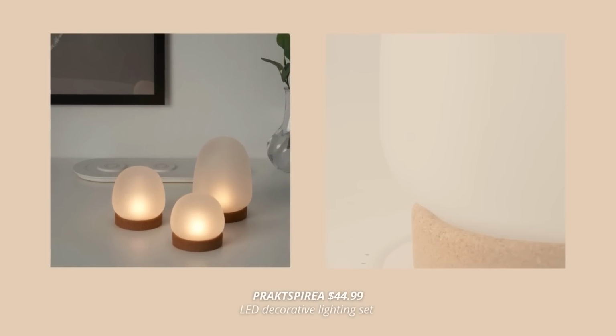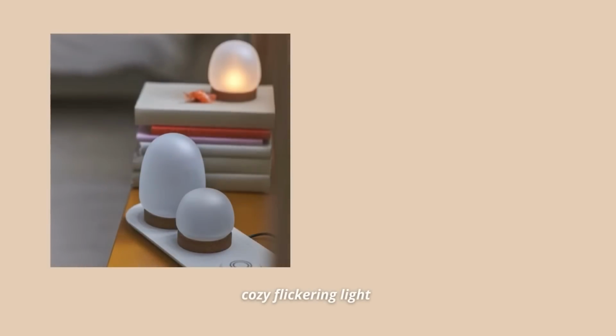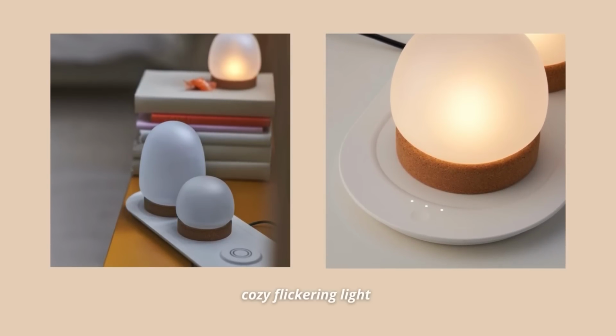We are starting off with this set of 3 LED table lamps. These 3 battery-operated lamps are so decorative, they glow with a cozy flickering light reminiscent of candles. These also come with a charging tray, which is so cool and practical.